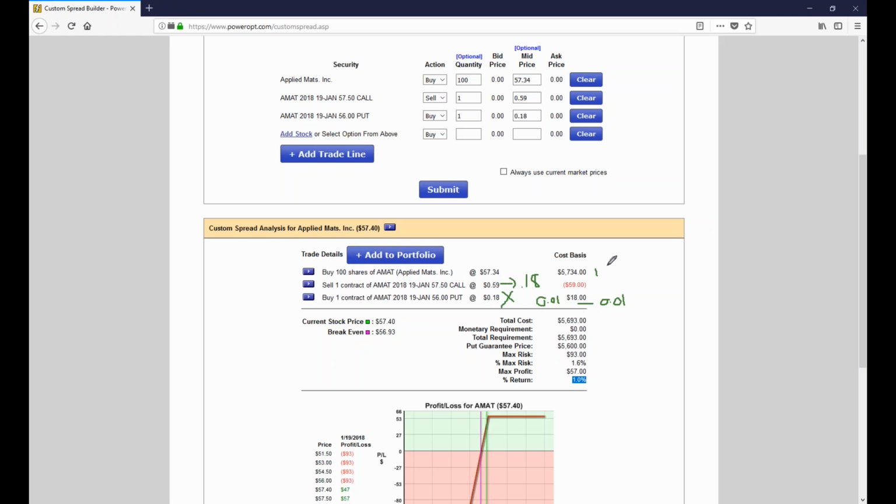So I'm giving back almost 1/3 of what I originally collected on the position. But then, of course, it drops back down to 57.40, and it might only be 8 cents to buy back, or 9 cents, let's say. So that might be a good time if you catch it in time.